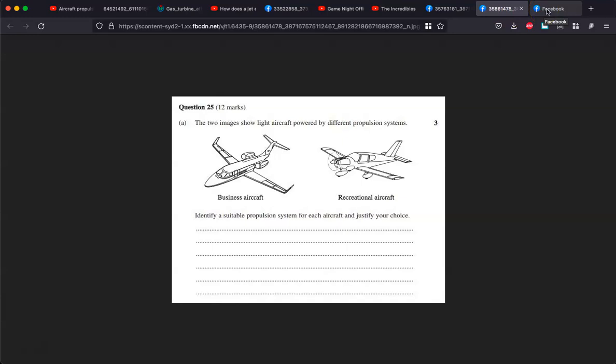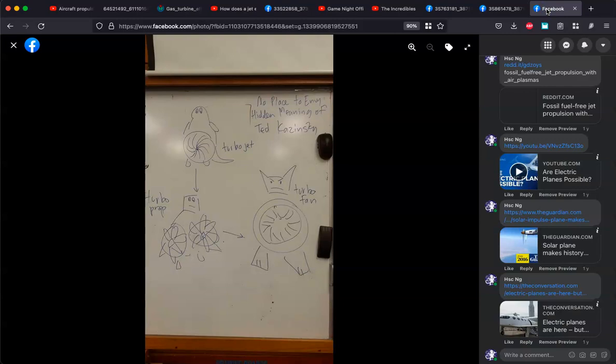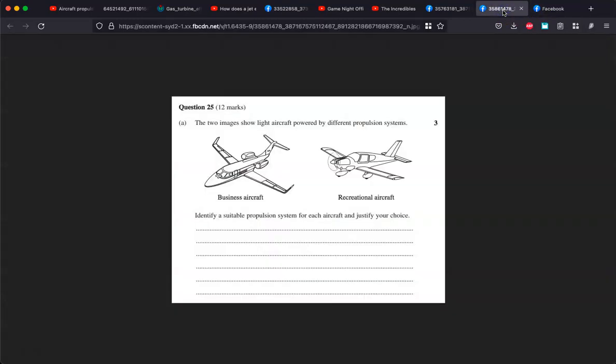Depends. Actually, I take that back. Jet aircraft are much louder than propellers, but bypass turbofans are maybe quieter than propellers. I'm not sure. I will say it's probably worth mentioning that bypass turbofans are much, much, much quieter than turboprops. Turboprops are very loud.